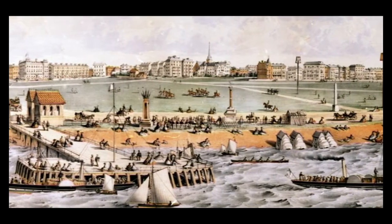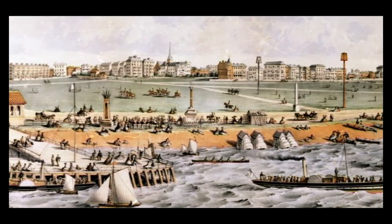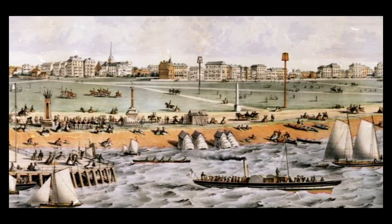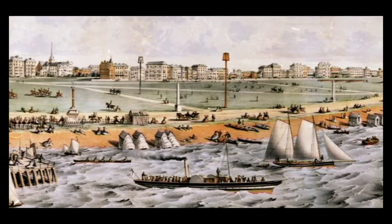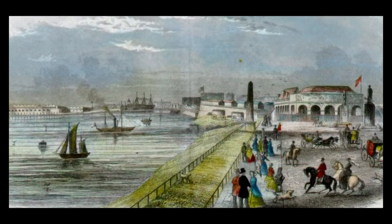Southsea became increasingly important as a tourist resort. The common was levelled and a promenade was built in 1848 along the seafront. It was named Clarence Esplanade, after the Duke of Clarence, who had suggested its creation. Soon, hotels were opened for visitors to stay in. Clarence Pier and South Parade Pier were built for the enjoyment of holidaymakers. Southsea had become a popular seaside resort.